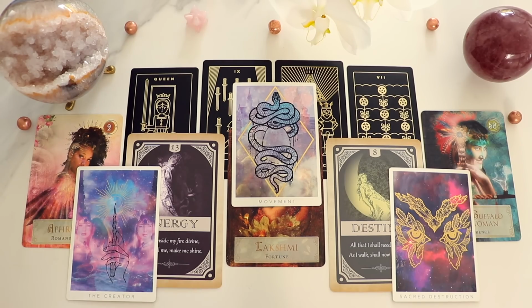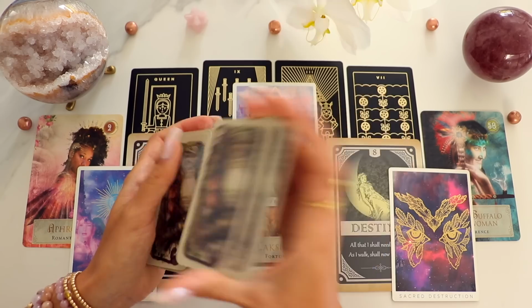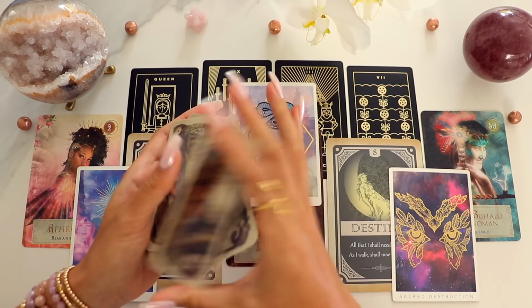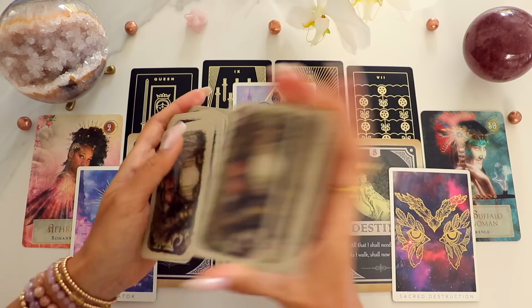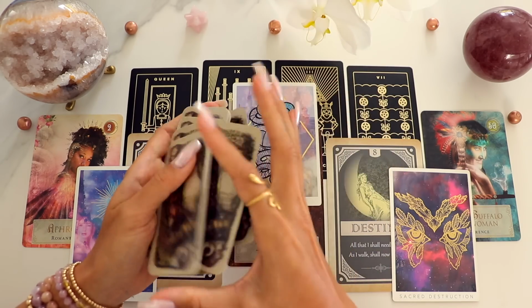So anyway, back to the reading. We're also going to shuffle these cards right here. And then we're going to get into some astro dice to end off the reading. Let's see, any last info for group 2?